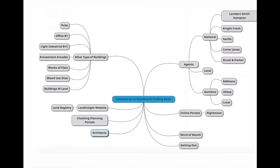And then just to sort of finish off, the type of buildings I'm looking at are pubs, offices, light industrial, which falls under B1C, amusement arcades, blocks of flats, mixed-use sites, buildings with land, and now also land as well. So that sort of is an introduction on how I find my deals and what I'm looking for. I'm now going to go into sort of the two main ways in which I actually find those deals.